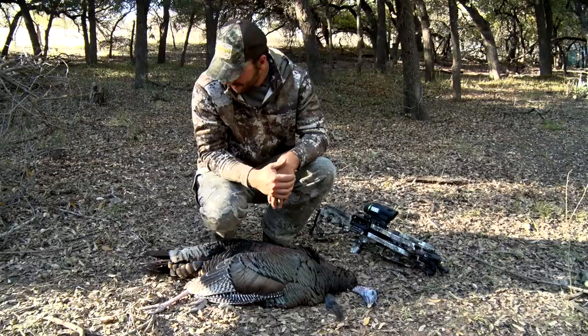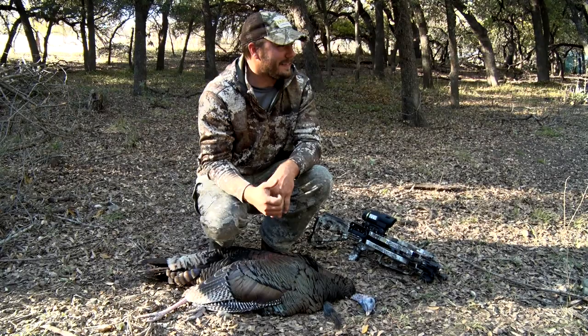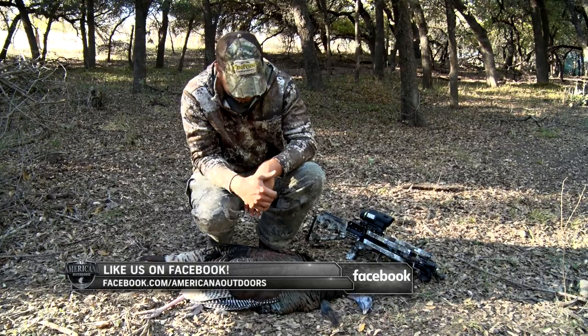Extremely blessed to be able to come out here and hunt this evening. I got Rusty with me, the camera guy, and we'll get him loaded back up. We'll text Wade and them, let them know we had a successful hunt, and get him cleaned and probably have us a good dinner tomorrow.